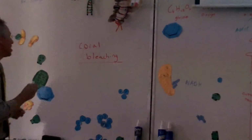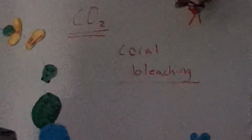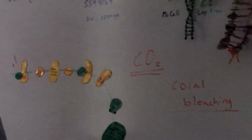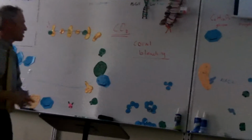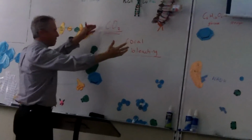And the reason why these corals are dying, there's a lot of reasons, but probably the biggest reason is because of the extra carbon dioxide that we put into the atmosphere. What happens when we burn anything, we burn fuel, we burn oil, we cut down trees in forests to build condos, and we end up burning those trees. And all this carbon dioxide that used to be in the ground goes up into the atmosphere.